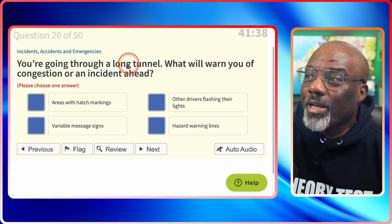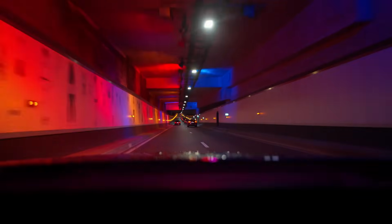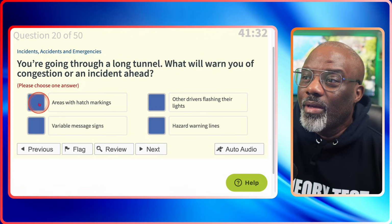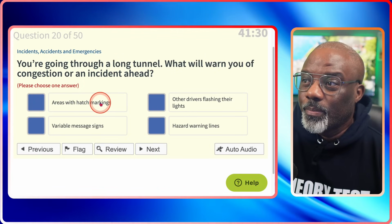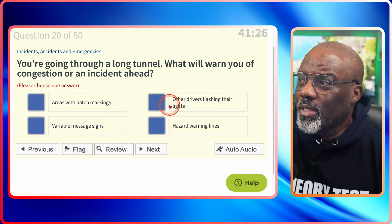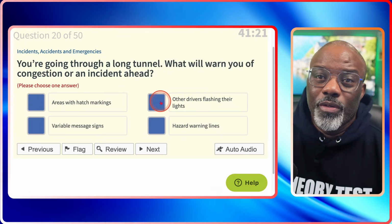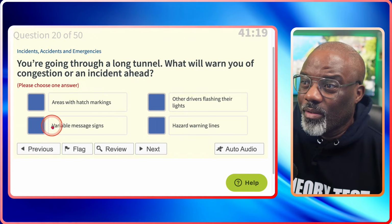You're going through a long tunnel. What will warn you of congestion or an incident ahead? Areas with hatch markings. Nope. Hatch markings separate the traffic in both directions. Other drivers flashing the lights. Again, no, flashing is warning of the present, so it doesn't relate to this question.